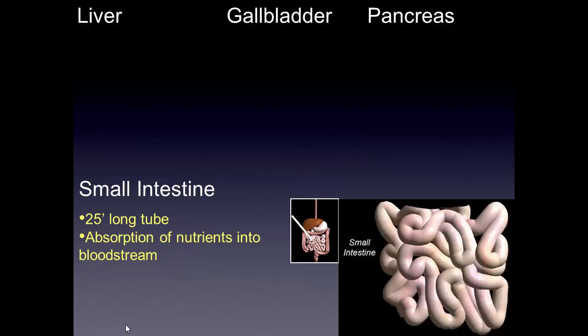We absorb, because by the time the food is moving through the small intestine, it's been digested. It's no longer chunks of veggie burger and pasta and rice and beans. It's now sugars and amino acids and proteins and fatty acids. It's been fully digested into these tiny little simple molecules that our body can use. And so we absorb those small molecules into our blood to be used.